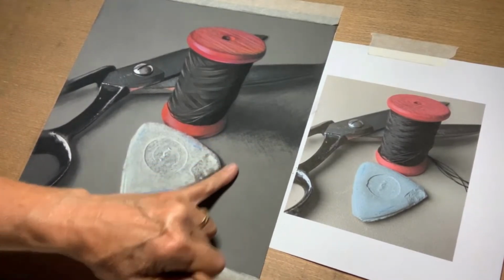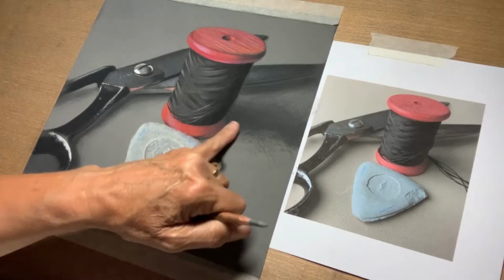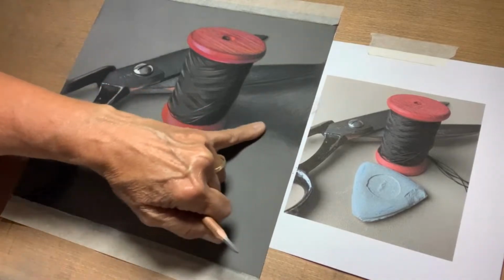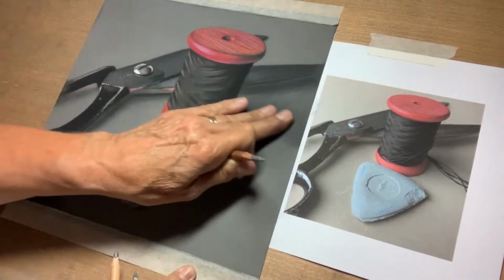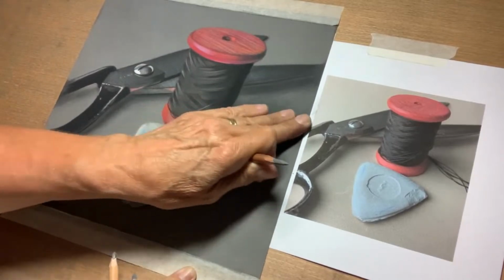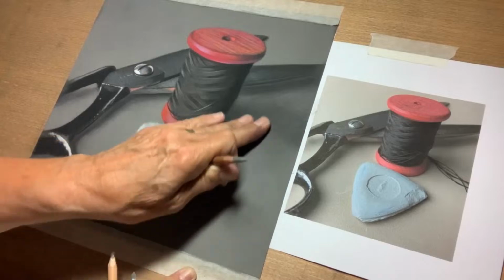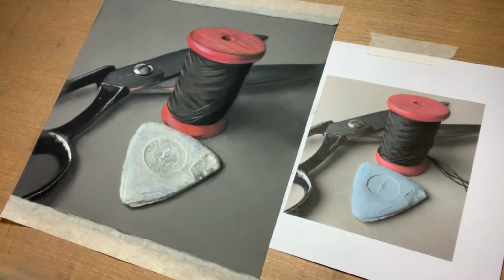Just blending that down, blending it away. That's it. So getting all my fingers involved now, because I want that area just to go from the black of the shadow through to the grey.